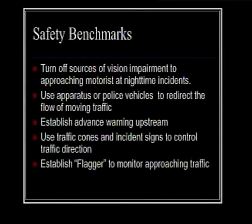Turn off the headlights on all vehicles so that you do not blind oncoming traffic. The only time you might want to leave headlights on is if the vehicle is lighting you as the public safety traffic flagger. Certainly we want to use traffic cones and incident signs to control traffic direction. And once again, establish a flagger as the traffic controller so that everybody else will follow that person's directions.